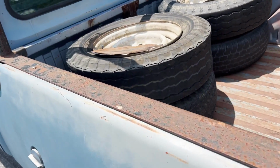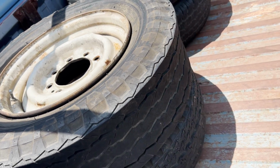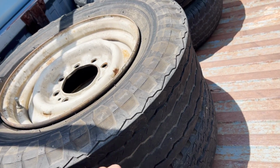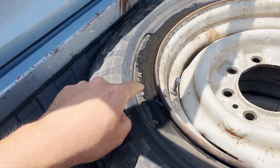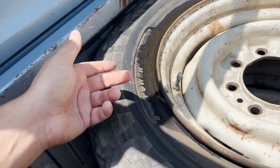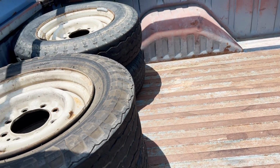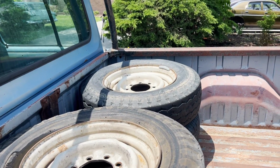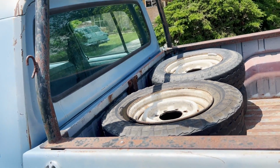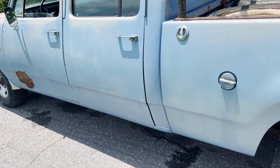Here in the back we got the original 16.5 wheels. Each one has a different tire. 3 of them have bias and 1 has a radial. You can see this one's a Power King Highway camper. I don't know if this was used as a camper at some point. Maybe it had a slide-in camper in it. A lot of times these trucks were used for that purpose, so you could have your family in the truck as well. So that might be something I could get in the future, is a slide-in camper. That'd be kind of neat.